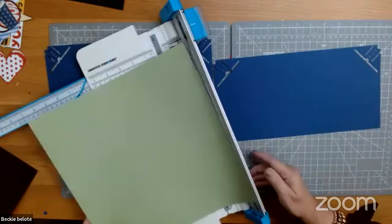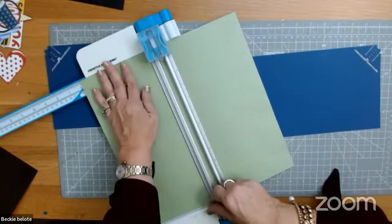My lighting is not very good today in here. I feel like colors are not showing up for me nice on the screen. All right, so I'm going to cut that in half at the 6 inch.